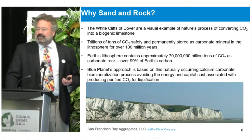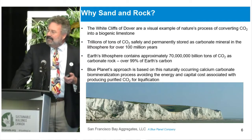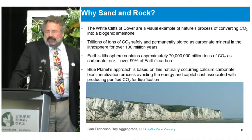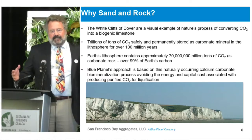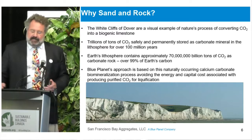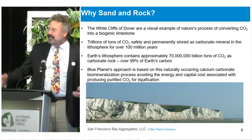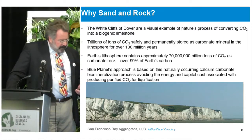So the reason we're focused on making sand and rock from the CO2 is it's actually one of the only reservoirs that can take the amount of CO2 that's actually needed to really make a difference and substantially address the entire problem. The IPCC says we need to do 10 billion tons a year by 2030 and 20 billion tons a year by 2050 if we have any chance of coming close to the Paris Accord. And this is really one of the only places you can do that.